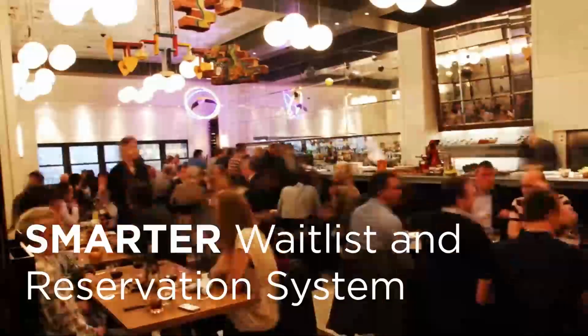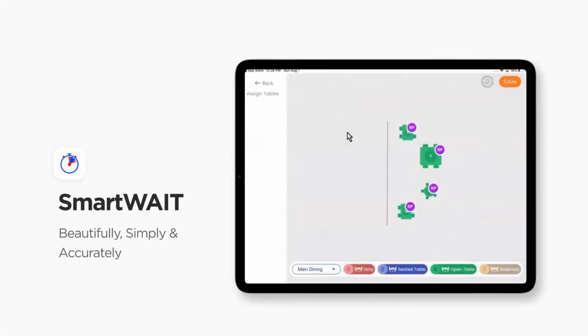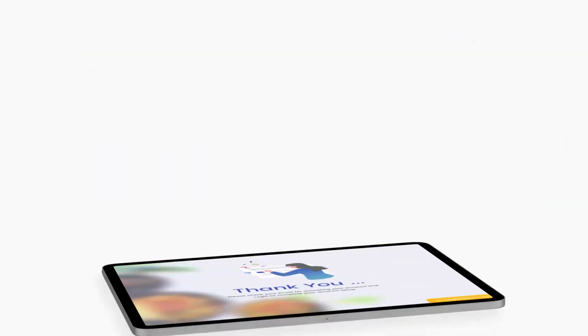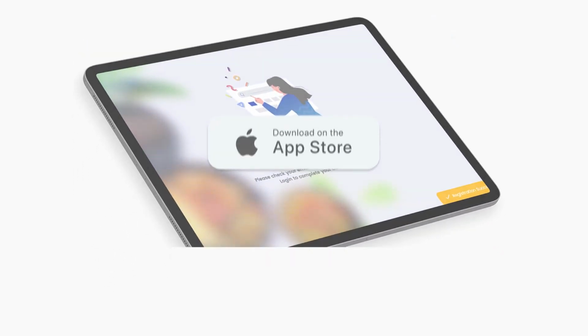Maximize your table turnover with a smarter waitlist and reservation system. Electronically manage waitlist and reservations beautifully, simply, and accurately. 10 times better, 10 times easier, at a fraction of the cost. Make the switch by downloading the app and go live in just a few minutes.